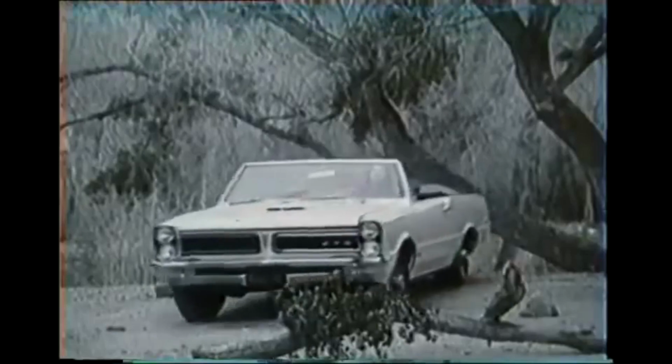Some sporty cars are only pussycats. Pontiac's GTO is all tiger.